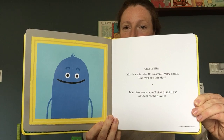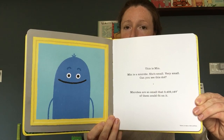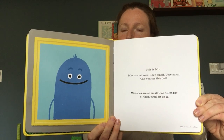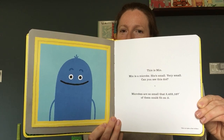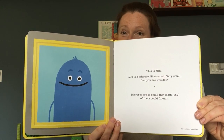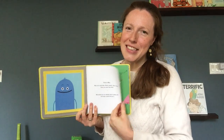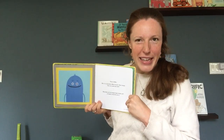It says microbes are so small that 3,422,167 of them could fit on it. That is a lot. That's like my dining room table can only fit 4 people at it. But I guess if they were all microbe-sized, there could be, I don't know. I won't try to figure it out right now. Let's keep reading.